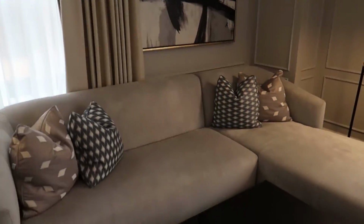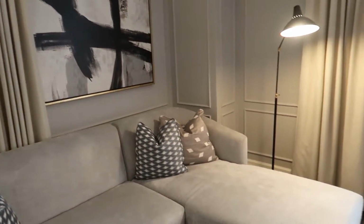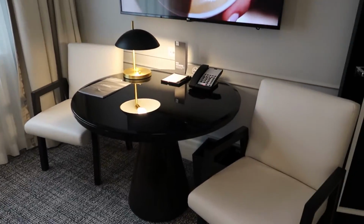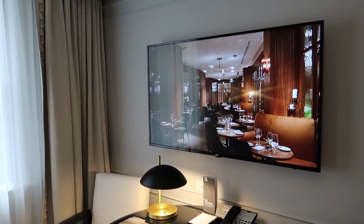Nice little window to get lots of light in here. There's just a building under construction out there, so nothing really to see this way, but the next window on the other side has a nice view. There's a nice big couch, kind of like a nice lounger here to relax and watch TV. And then over here, you have some extra chairs too to sit in, if you have extra people in the room visiting or hanging out.